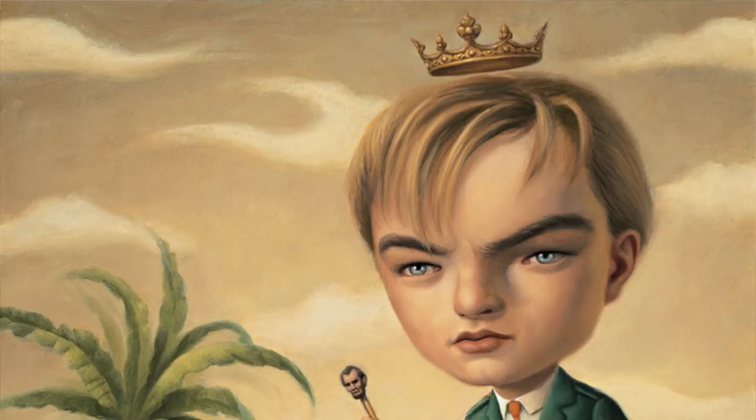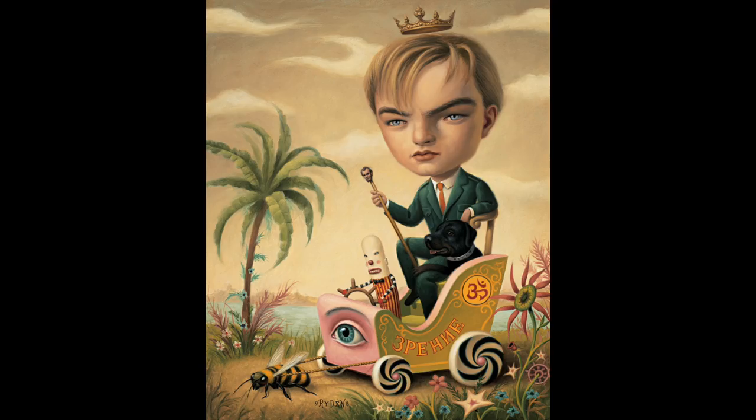He's being carried in this carriage pulled by a bee, which I think is pretty surreal. And I really enjoy this painting because it's very whimsical. It's Leonardo in this very surreal world. Once again, there's a lot to see here. His gaze is very stern in this painting.